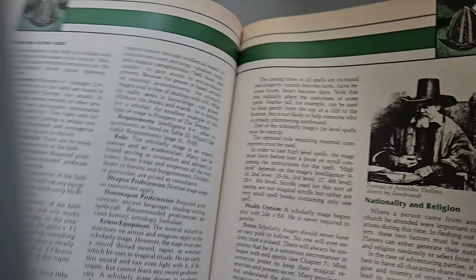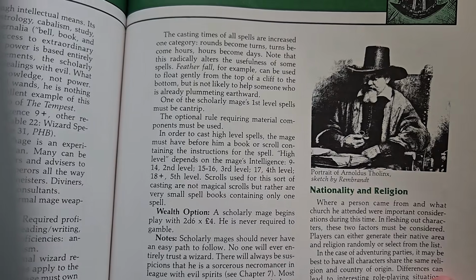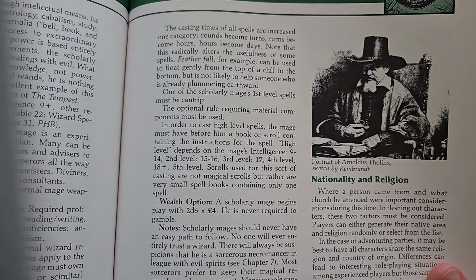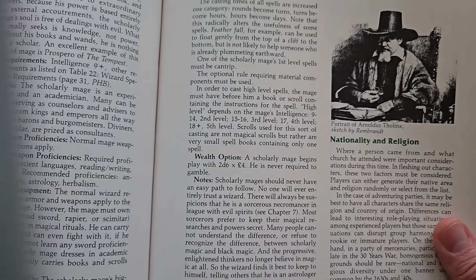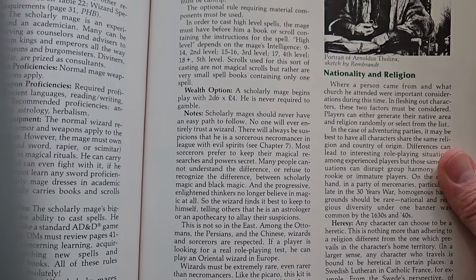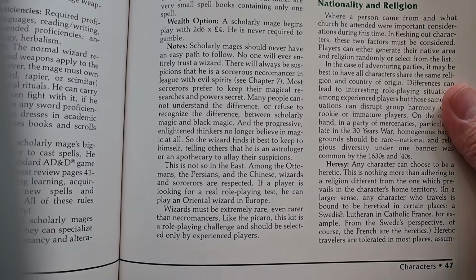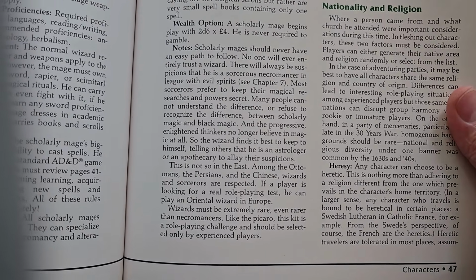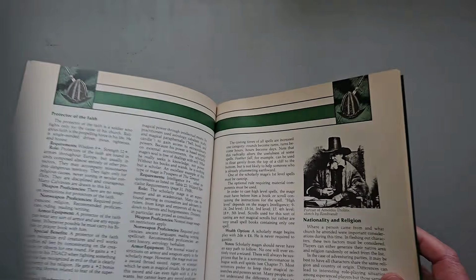It says this radically alters the usefulness of some spells. Feather Fall could be used to float gently from the top of a cliff to the bottom, but it's not likely to help if you've already started falling. So that's really, really tough. And it says they should never have an easy path to follow. No one's ever going to trust them, all this kind of stuff. It tells you this is an extremely rare character to play, and it's a role-playing challenge that should be played only by experienced players.